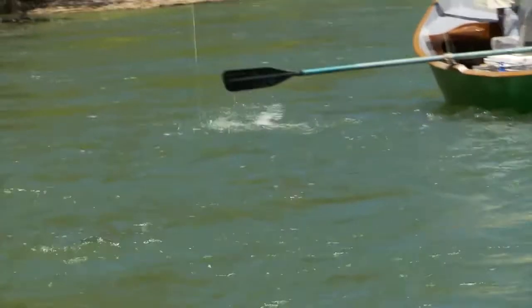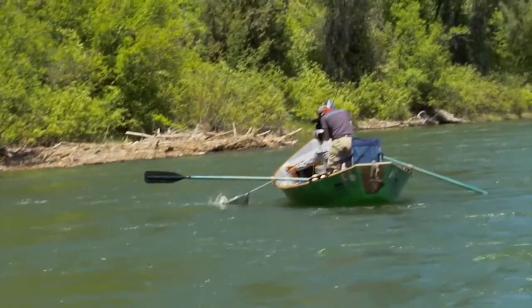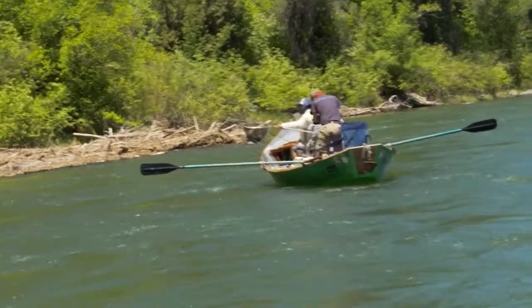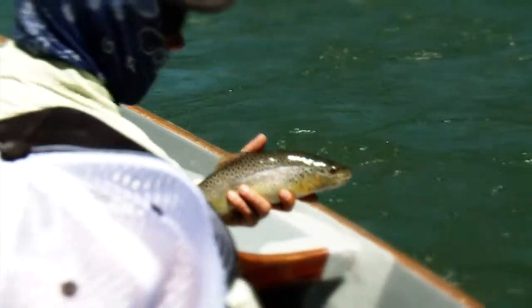All right. We'll put the net on this one. Nice brown trout, Ed. I'm gonna hand it to you because we got danger ahead. Yeah, you row and I'll get this fish off. Ate the stonefly nymph, Ed. Beautiful. Pretty little guy. Look at that spot on the side of the head, that orange spot, that blue spot. Oh yeah, he's got a nice cool marking right there.